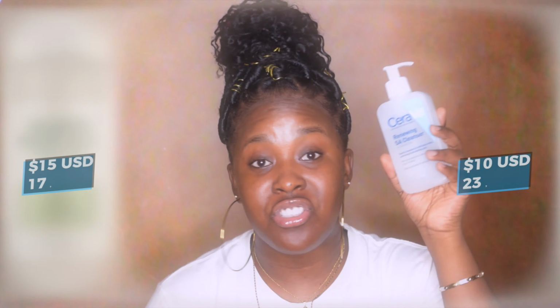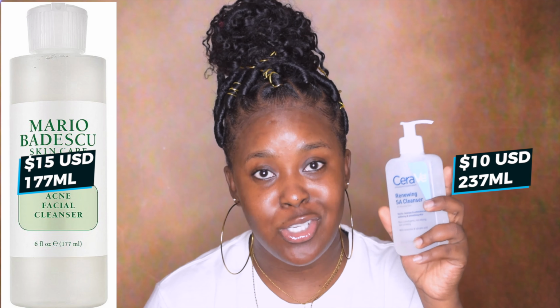like 177 ml. This is like 237 ml. So this is a lot of product, like 60 ml more. It's actually cheaper than the Mario Badescu. I think it's good for the price. Okay, this is a yes for me. I'm going to continue using it.